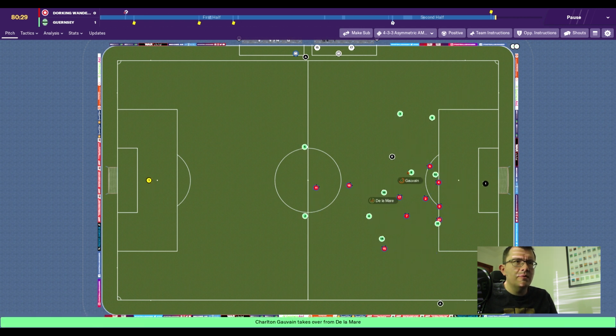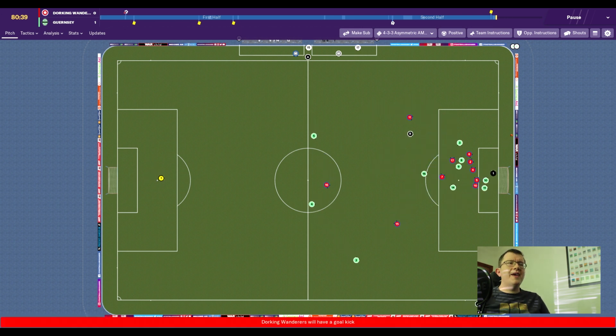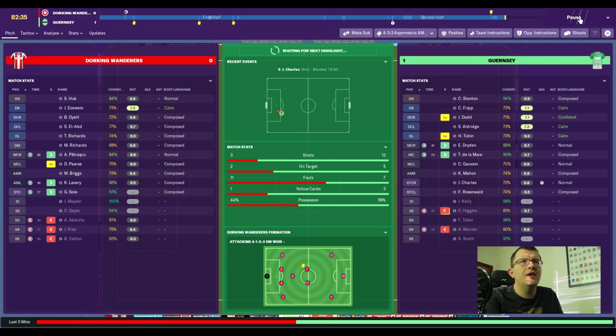Jamie Dodd, Tom to Charlton, back post 2 over. Harry, gonna swing in? Kieran, oh, Kieran. See what I mean? Just nothing with regards to. Right, 82 minutes, 8 minutes left.